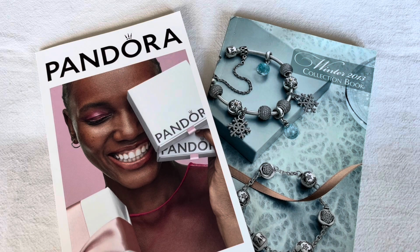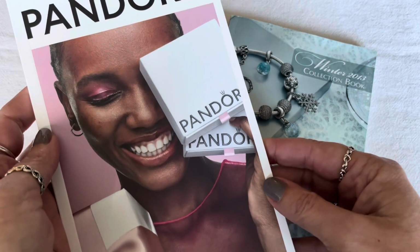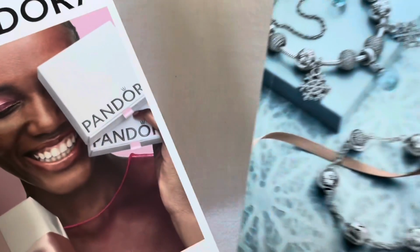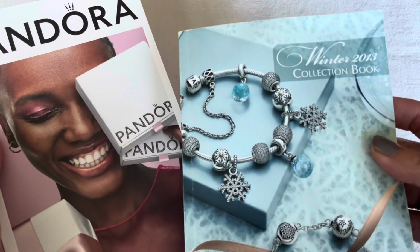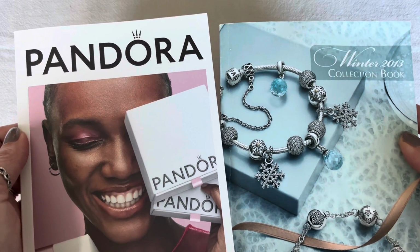I thought I would share a review of the new Pandora 2023 winter catalog with you, and then afterwards compare those same sections to the 2013 catalog. So we're going to see how Pandora has changed over the span of the last 10 years.